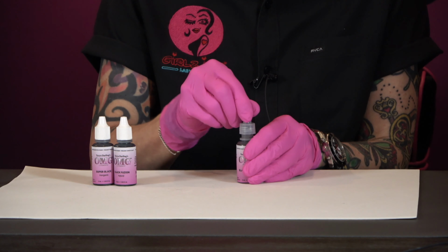Once you're done shaking for the appropriate amount of time, then you will go ahead and pour it in your pigment cap. And what you're going to love about this tip is it is precise, 1 drop at a time. I love these Yorker caps. They are absolutely fantastic.